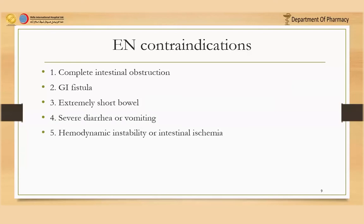The other point, number 5, is hemodynamic instability or intestinal ischemia. This is a very important thing when it comes to the ICU, because in the ICU hemodynamic instability is more common. But we have to be careful, because we have to think about it. When we are using inotropes, our body is directed to save its main vital organs like the brain, heart, and lungs. So in that case, there would be low blood flow toward the gut. So there could be gut ischemia. And if there is gut ischemia, there would be low absorption of food from the intestine as well.